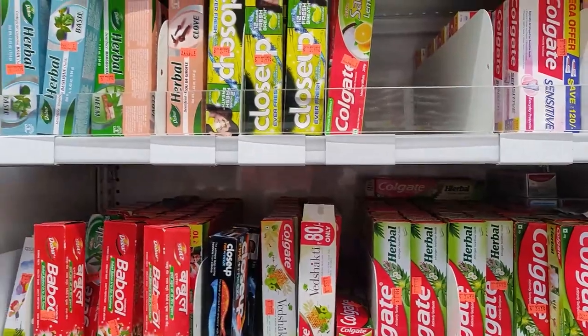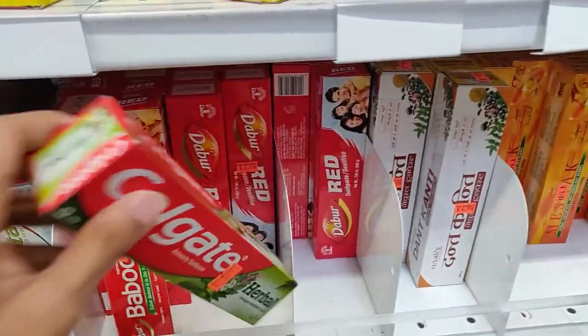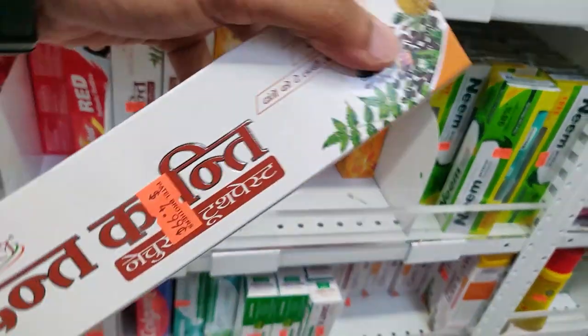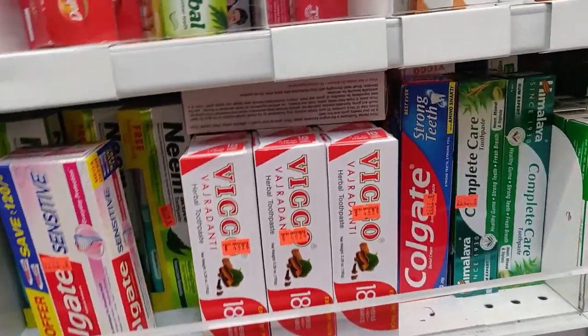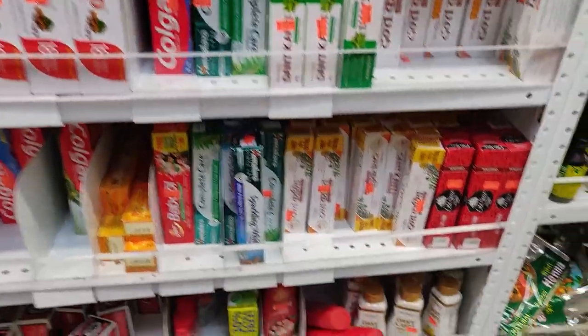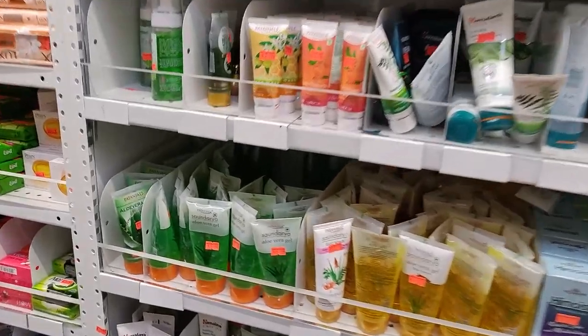Here there are all the Indian toothbrushes, Babool. Colgate is an American brand, but the Indian flavor of Colgate. Patanjali Dant Kanti, this is for $5. Down here we have Vico Vajranti. Vico is my favorite because it has the least chemicals inside it. You can see Dettol, Patanjali. So basically Patanjali ka sara saman yahan mil raha hai.